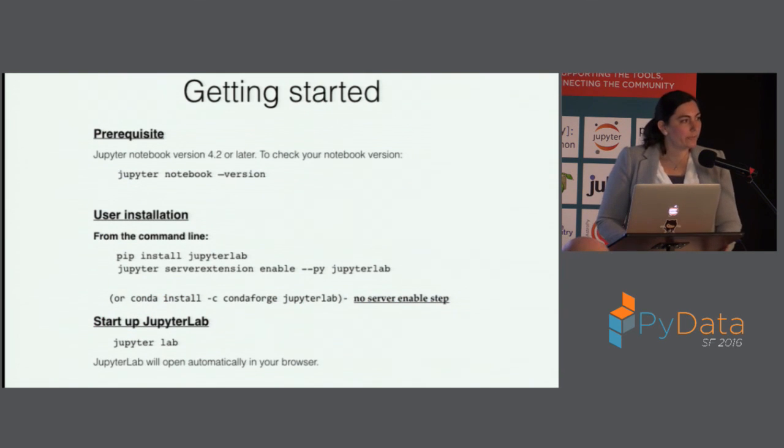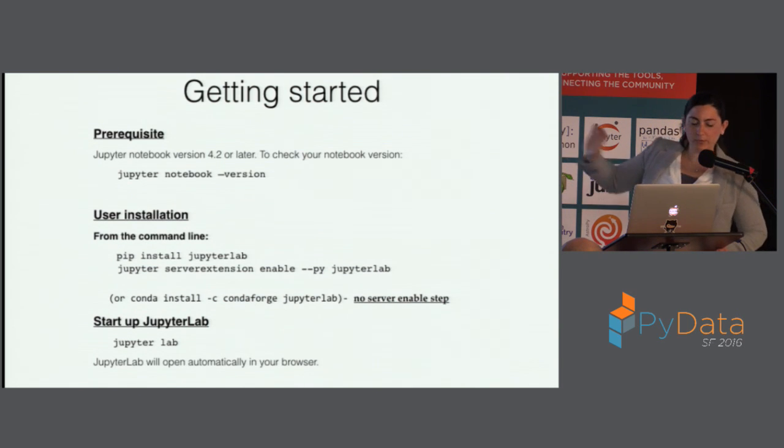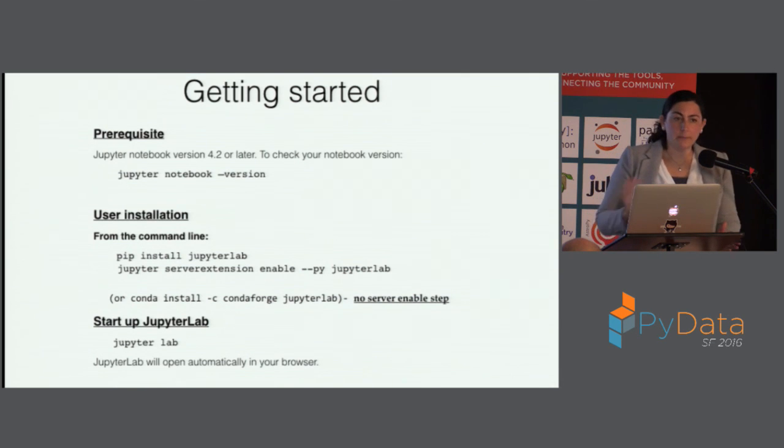So getting started, we have a README file in the JupyterLab repo, and it gives you these instructions, but I figured I would just go over them here to help bring you along. JupyterLab requires the Jupyter Notebook version 4.2 or later. To check your notebook version, you can just type in those commands. Then you may need to update your environment. It doesn't take too long, and you can Google how to do it for your particular computing environment. Then from the command line, you can do either a pip install or conda install, and once that's all set up, you just type in jupyter lab, and that'll bring up the browser.